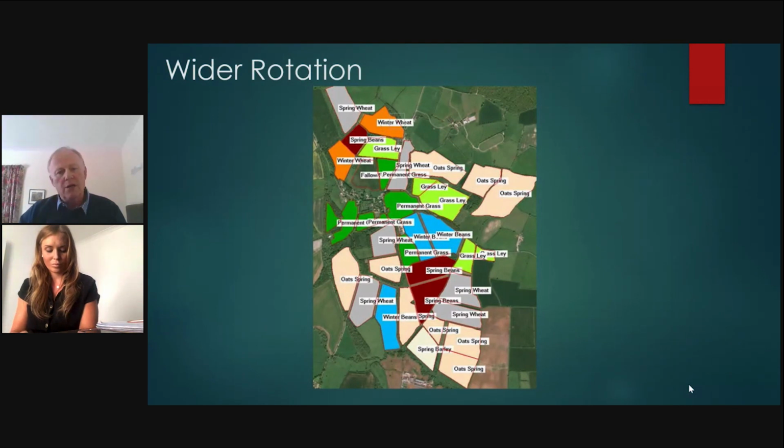You have less diseases, less pests. You can use your rotation to fertility build. You can help to enhance some of the natural biodiversity in the soil. And not only within the rotation, but perhaps within some of those crops, we may well even talk about a wider biodiversity of some of those catch crops, different varieties, different things grown during the year. So that's the second pillar.